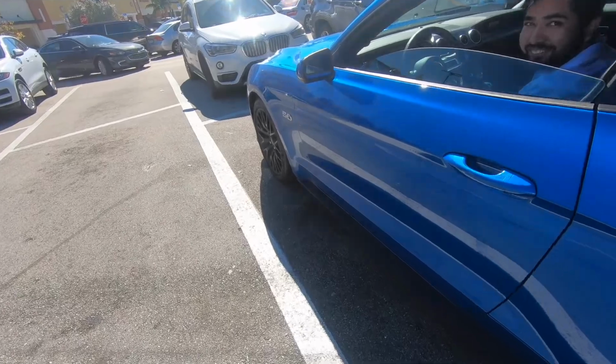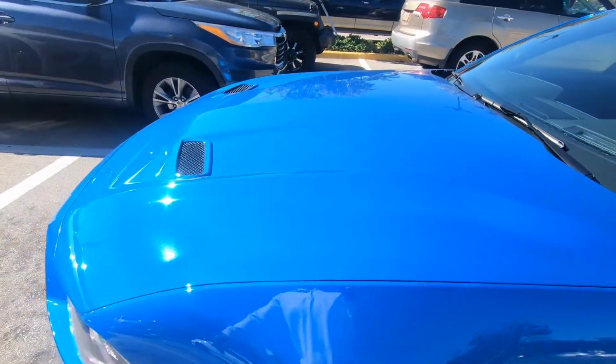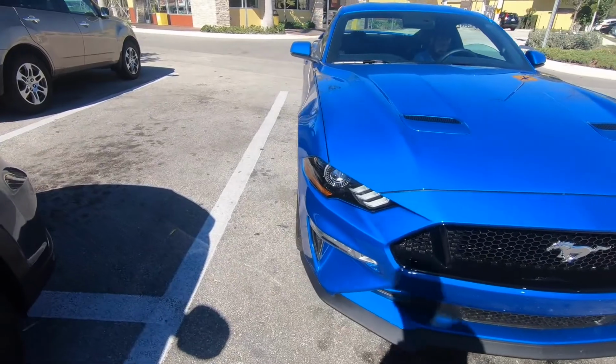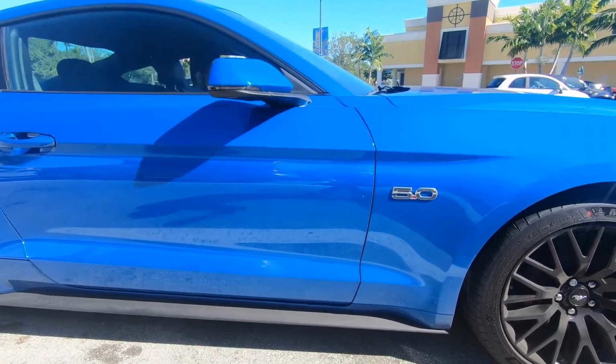Pretty loud for stock exhaust. That's pretty sweet. All right, let's go in and grab us a quick bite to eat. Now you guys can see the car in the daylight. Fantastic. Beautiful blue. Got the Brembo brakes, 5.0.